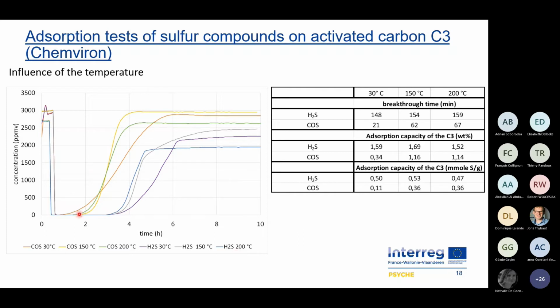Then with the starting concentration and the time to pass through, it's possible to size an industrial process using this type of activated carbon. Once we detect the pollutants, usually we say that at 5% of the inlet concentration, you need to change your activated carbon.